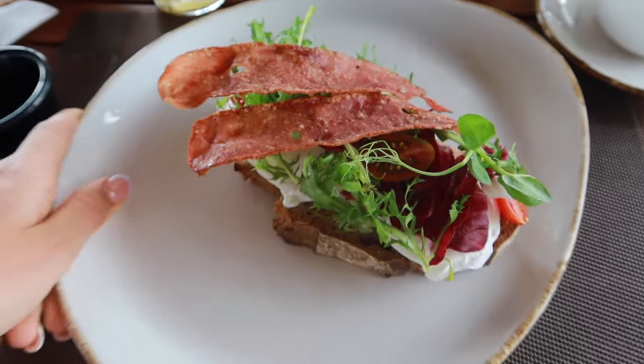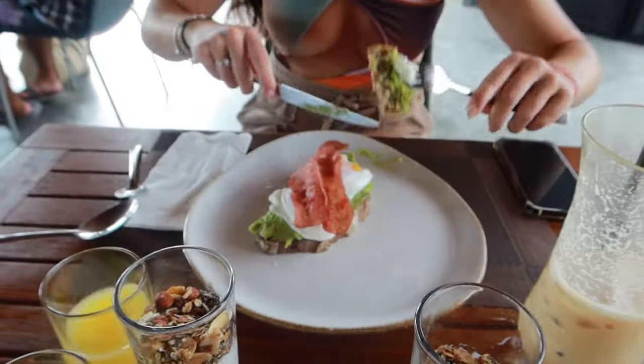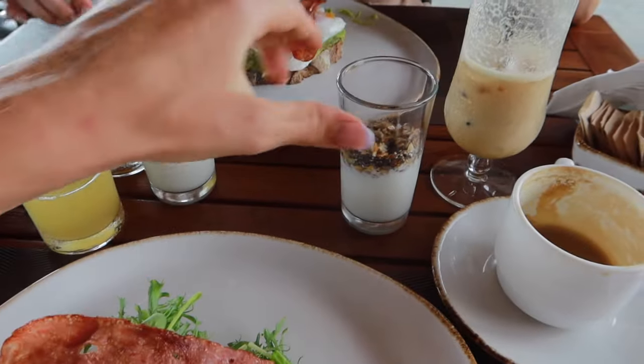Scary with the knife. Hallie's got the knife. We're at breakfast. I got poached eggs on toast with this bacon. Then we got avocado and poached eggs on toast. And we got little granola pots too.